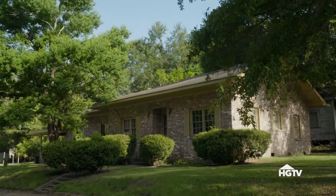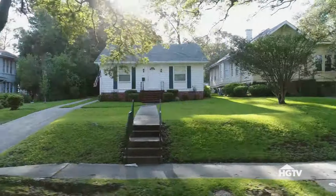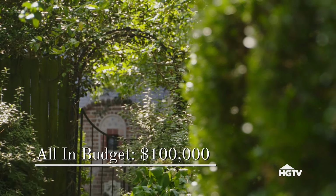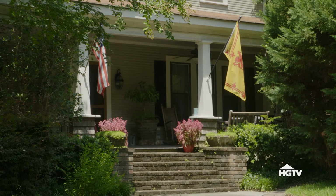So she is not going to need some big spread. She'll need something small that's easy to take care of because she's not going to be there a whole lot. So we've got a house in town. She wants to stay at 100,000. She's a single lady. She doesn't need a lot. She's not there a lot. 100,000 is more than enough to do what she wants.